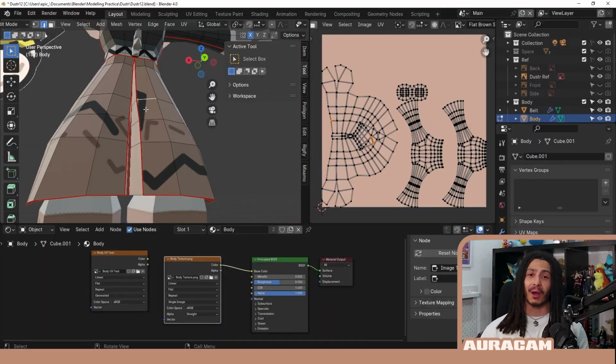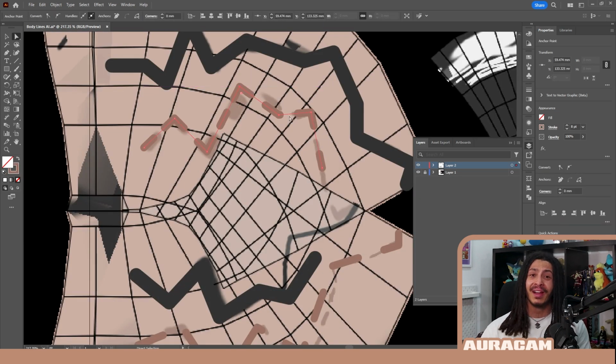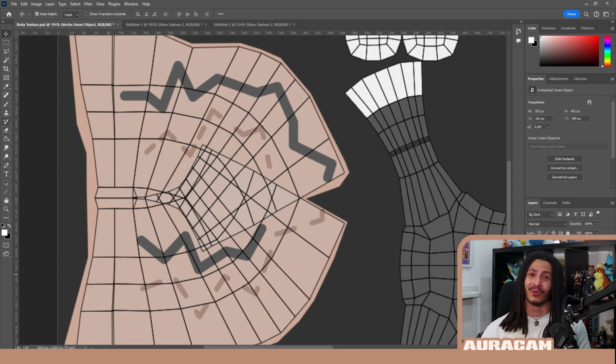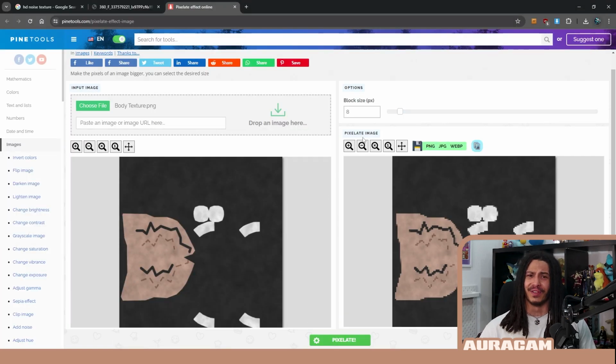After several hours and some questionable texture warping that I'm going to do my absolute best to hide on camera, the texturing was finally getting somewhere. I even made the textures a little bit crunchier to give them a more authentic PS2 vibe.